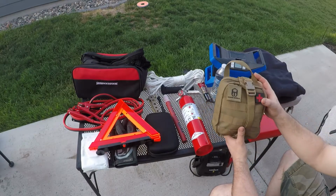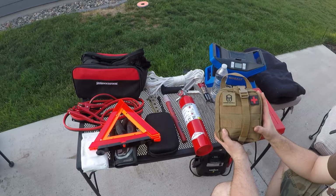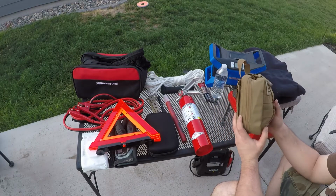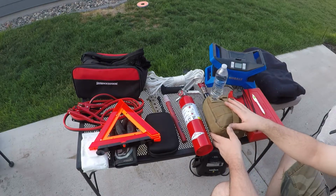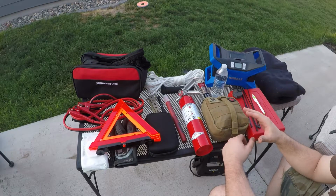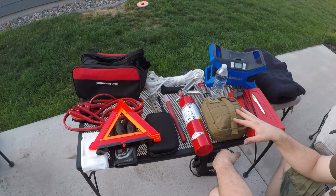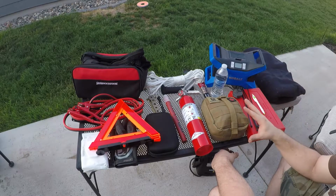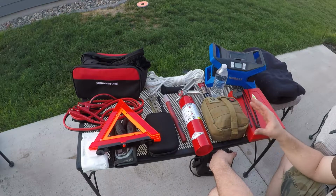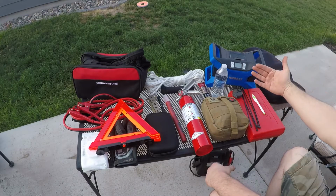As I talked about in my very first video, the first aid kit, this IFAK from Honor Tactical, I fell in love with, just because it organizes all of my med supplies so well. If we were to choose, this would be the first item I would choose, because if something happens, you at least want to have the chance to avoid a more serious problem from becoming potentially deadly.